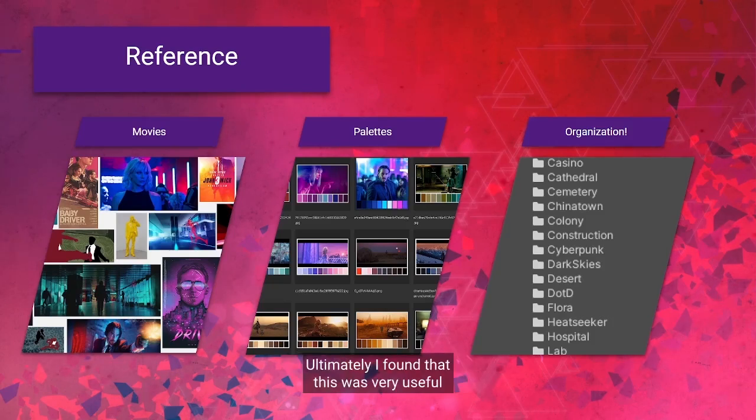Ultimately, I found that this was very useful for quickly finding pre-palletized color combinations to use in the levels that acted as callbacks to the movies that we were referencing. We organized things into folders based on look sets, with names like nightclub, warehouse, parking garage, casino, etc.